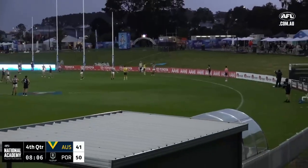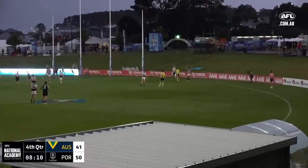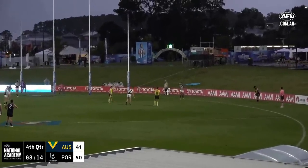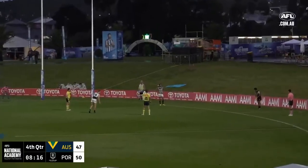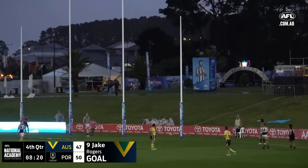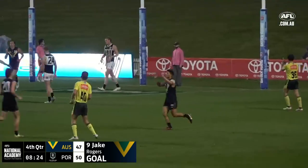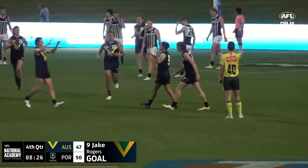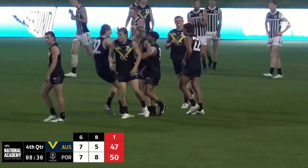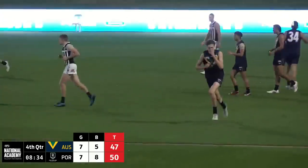So now we get a look at Jake Rogers. Out of Broadbeach and a member of the Gold Coast Suns Academy. Left foot around a corner from this sort of range. In the second quarter, Harley Reid, it was dry, of course, but he did kick a great goal from around this area. And his teammate follows suit here. Jake Rogers gets the goal to bring this one within a kick. And it's the first goal of the final term here at Mount Barker.